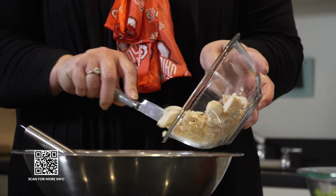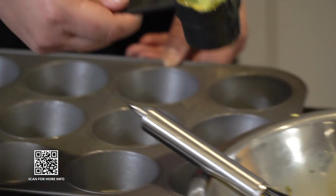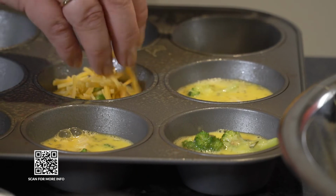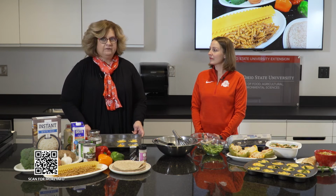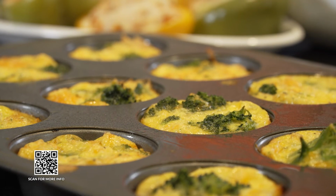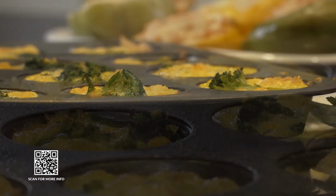And then you're really smart. You've got this scoop, so you can just scoop out about 1/4 of a cup goes in a muffin tin. And then you can go ahead and top those with cheese. So it's as simple as that. We've got our frittata in the pan. We'll go ahead and put it in the oven at 350 degrees and cook it 25-30 minutes. You can use a thermometer to check it. You want to get to 160 degrees.